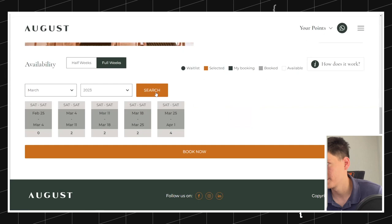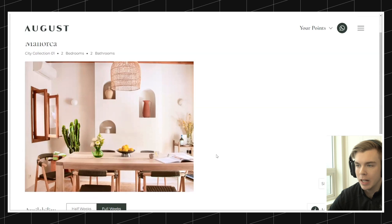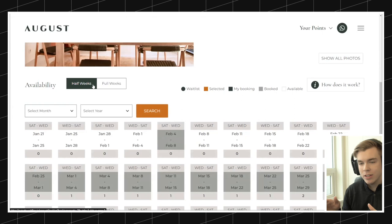So we can see this is the slow booking method that we're looking at here. We see the one specific property. There would be other images, but this isn't staging. We don't have those other images. And if I scroll down, we have two different options. We have half weeks and full weeks. We can book either in sets of half weeks or sets of full weeks. There are no custom dates we can do.